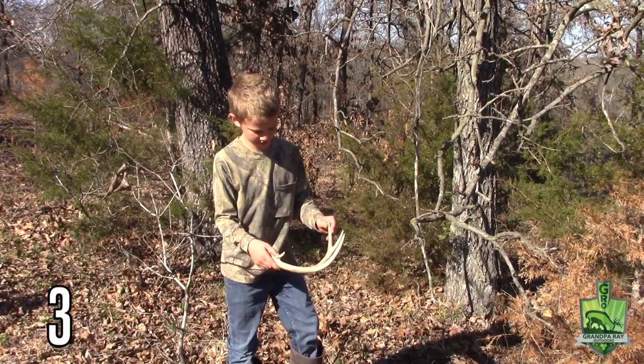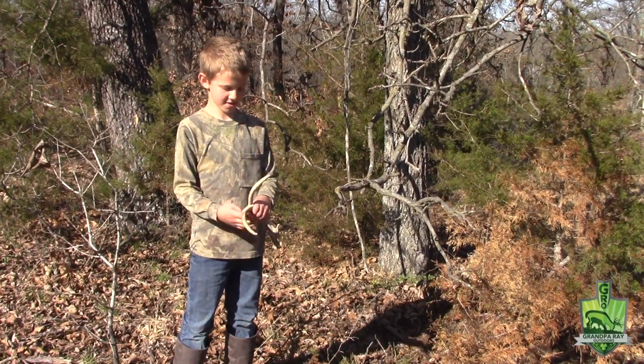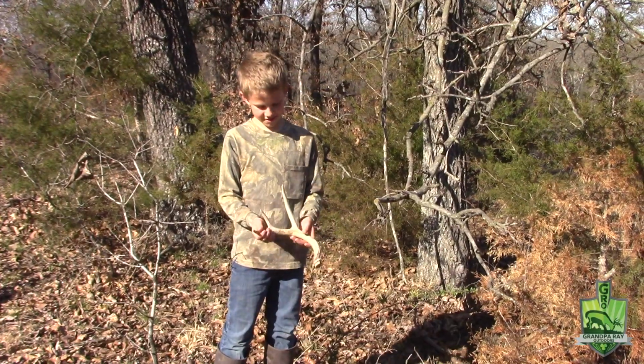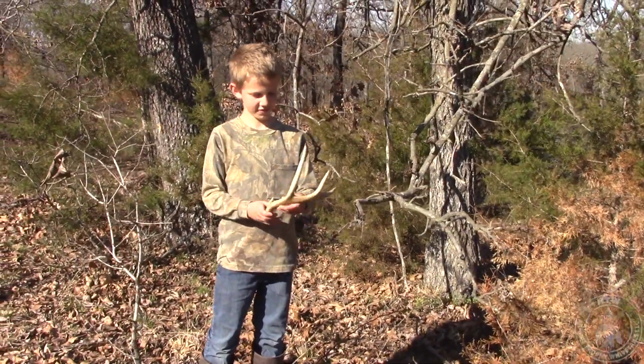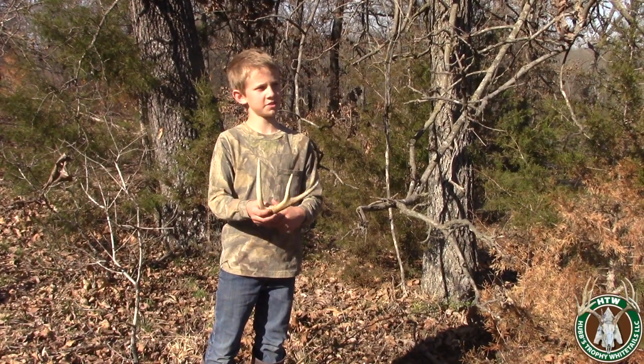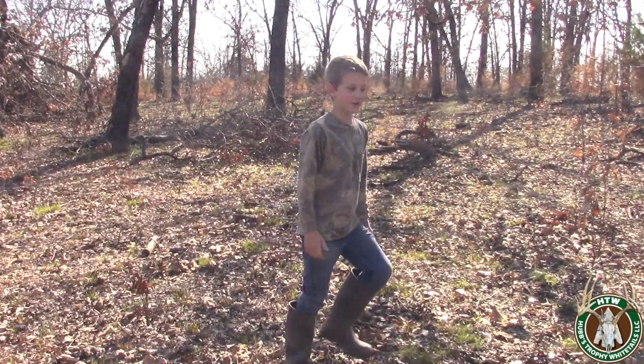Yeah. What is that? 4 points? Well, good job. That looks like a 2.5-year-old also. Well, good job. That's a nice shed. Thank you. How many sheds have you found this year so far? 10. 10? Well, that's pretty stinking good. Good job, buddy. Grandpa, I found a great big one.